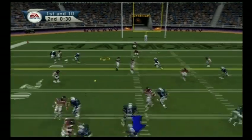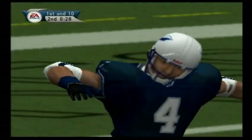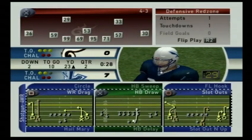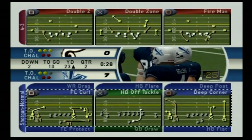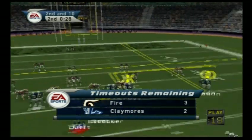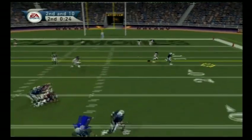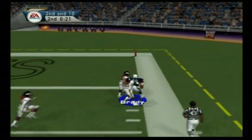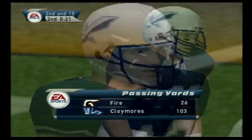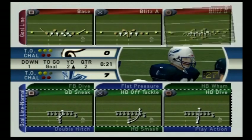Number 13 steps back. Passes left. Right through his hands there. That's the old rule. If you get your hands on it, you got to catch it. Quickly, and he makes the catch. But it's the vision to pick up good yardage after the catch that makes this a great play.